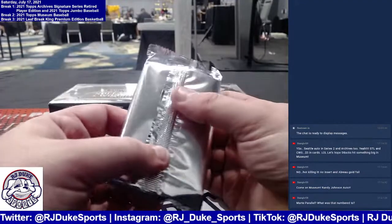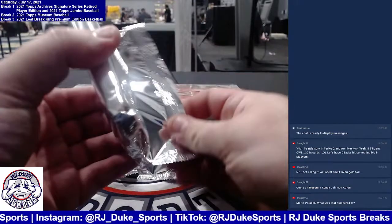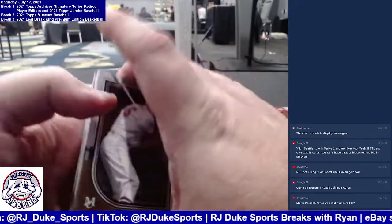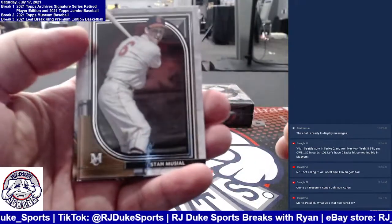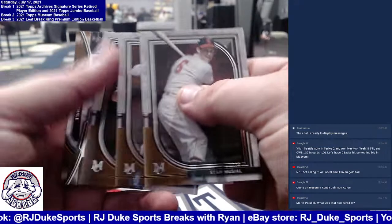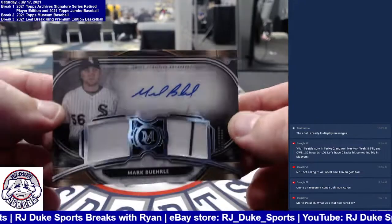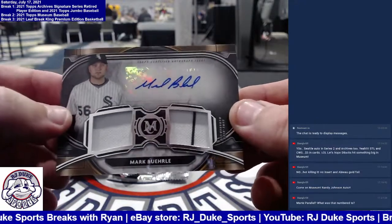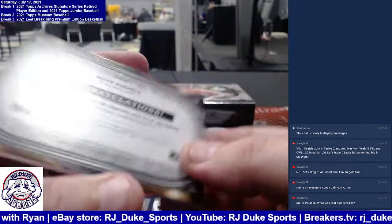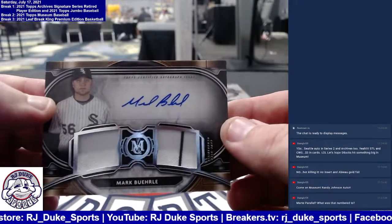The Marte parallel was not numbered. The gold border parallels are not numbered. All right. Again, there's only four in this one. All right, here we go. Space card, Stan Musial, Alex Bregman, Ted Williams. Behind that, the Chicago White Sox find themselves with a dual patch auto. Single color patch on the left, pinstripe patch on the right, on sticker auto, Mark Burley. This is numbered 170 of 271, going out to the Chicago White Sox.